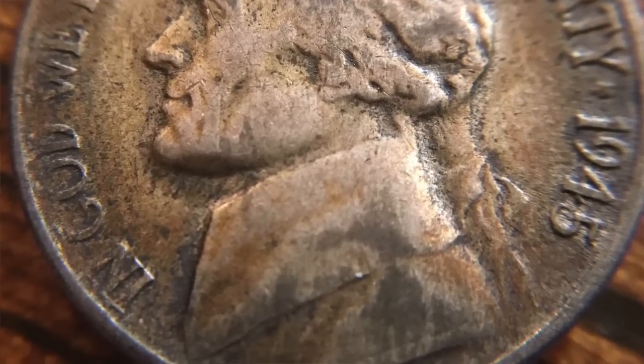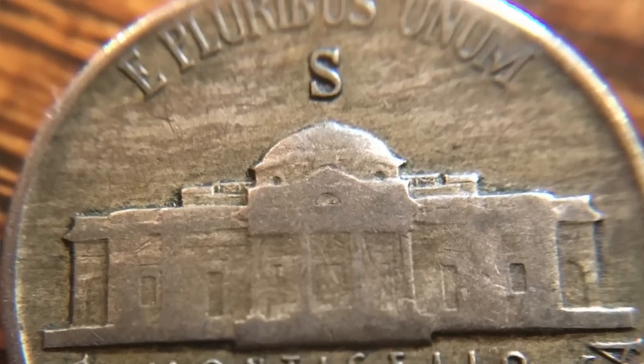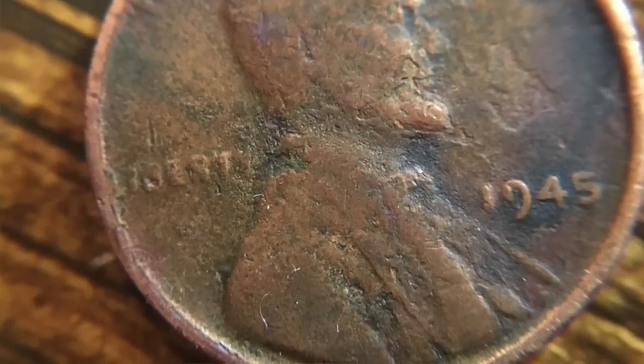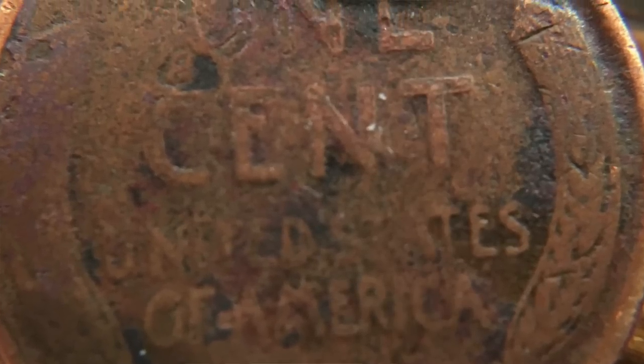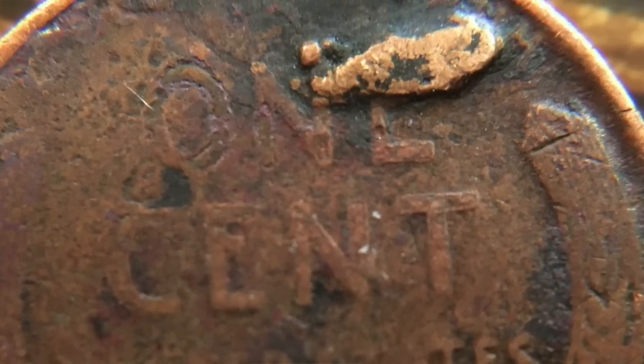It's an error penny. It's got a cud on the back of it. If you look on the back of that penny, there's an extra piece of metal on there, so that's a cud error. It's actually pretty big, too, so that's pretty amazing. Oh, yeah. You can see the extra metal there. We'll get some close-ups of that. Yeah, we'll have good macros, all this stuff. That's awesome. Thank you again.